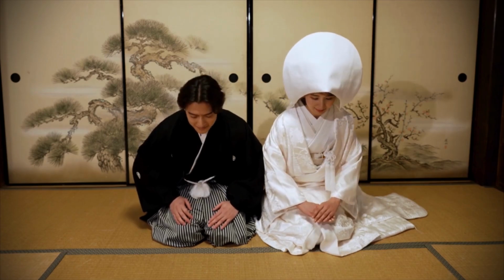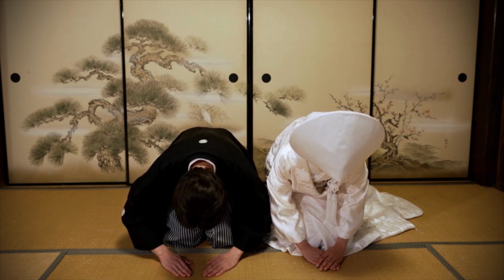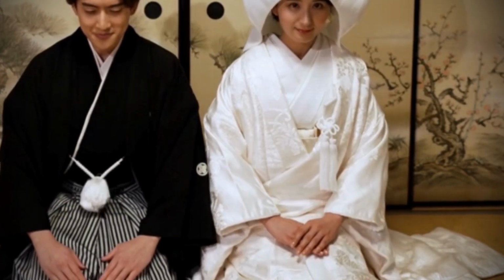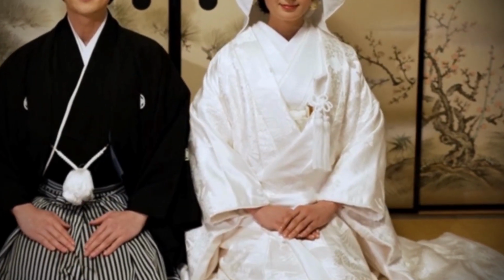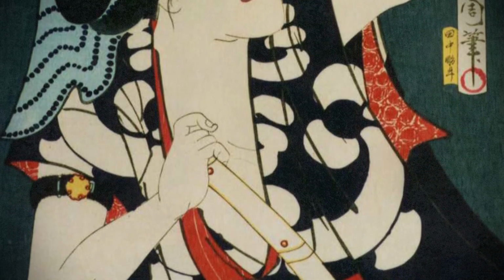In traditional Japanese weddings, the bride wears a Tanto tucked into her sash. This practice harks back to the days when samurai daughters carried Tanto for self-defense. Today, it remains an essential part of the bridal outfit.